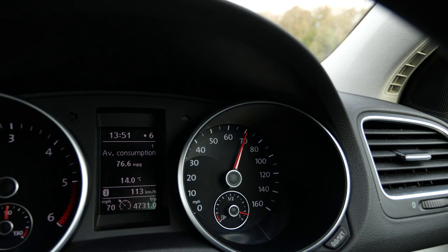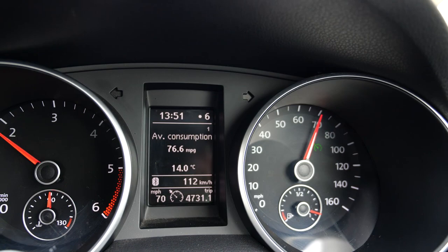If you just spin around here, I'll show you. I've got the cruise control set. You can see that right in the middle there. We're averaging 76.6 miles per gallon, and it's doing about 1800 RPM at 70 miles an hour.